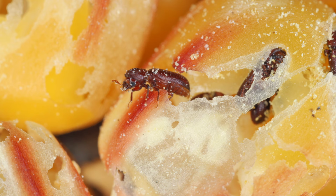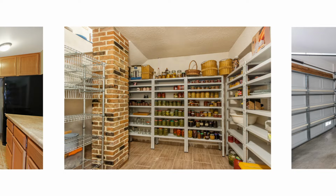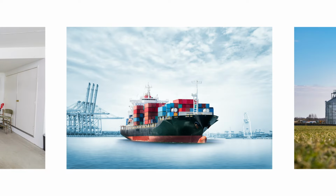In residential homes, they can be found in kitchens, pantries, garages, and other places where food is stored. In more professional settings, they can infest grain stores like ship holds and flour mills.